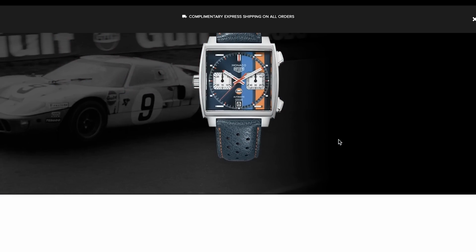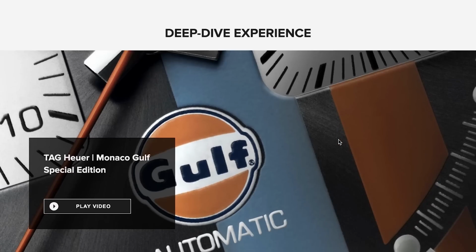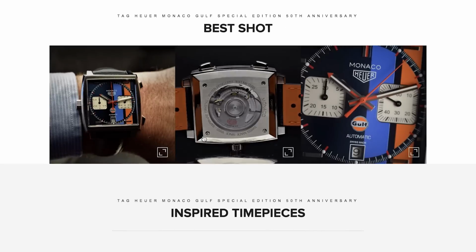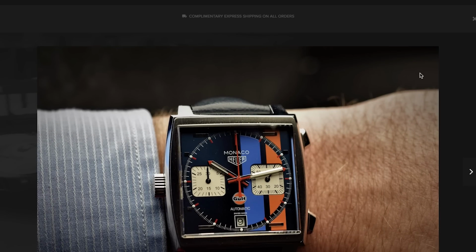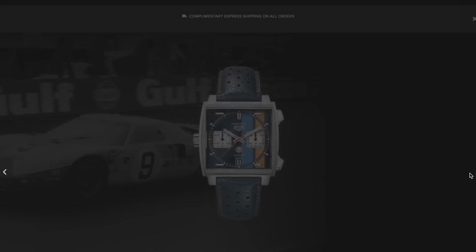And speaking of which, the new Steve McQueen. For the 50th anniversary, they're doing a big, this is an iconic watch from any era, whether it's 70s, 80s, 90s, or current. Steve McQueen had a huge impact on this particular watch. And anybody that sees the TAG Heuer Monaco knows exactly what that watch is. Again, it's just an icon. So this is a pretty big deal and not a big surprise for me either.